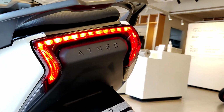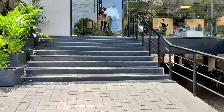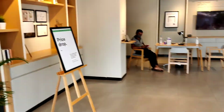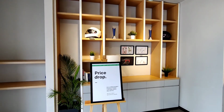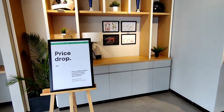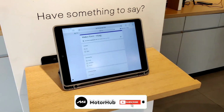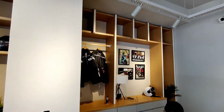So today's video is about the Ather 450X electric vehicle. This scooter comes courtesy of SN Auto, which is located at Railway New Colony Road, Dondaparthy, Visakhapatnam. It is also known as Ather Space, and as soon as you enter the showroom you get to see some accessories along with some beautiful sketches. And you also get a digital feedback form to improve your visiting experience.